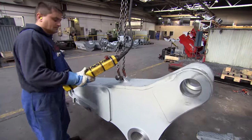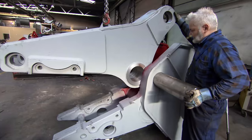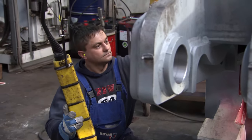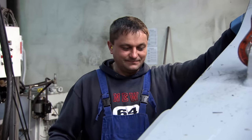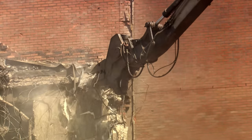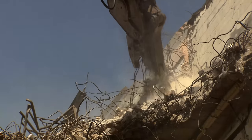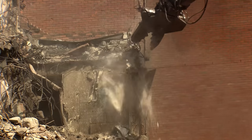Once this has been secured, the top jaw is hoisted into position and fixed in place using this massive steel pin. The pulverizer's jaws are now complete. But if you want to chew through a skyscraper for a living, the jaws need a seriously strong set of teeth.